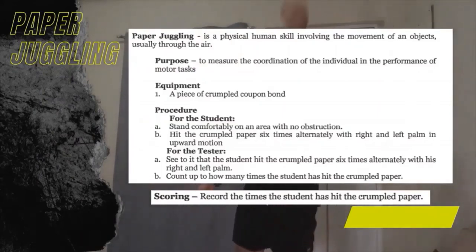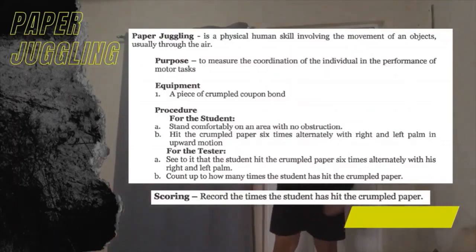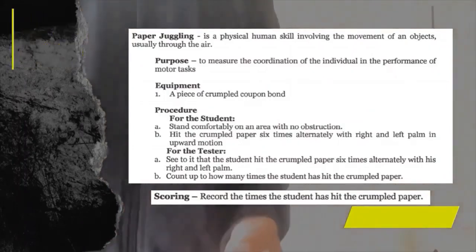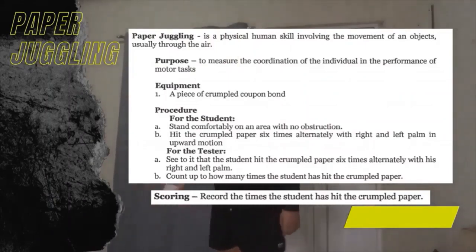Equipment, a piece of crumpled paper. Procedure for the student. First, stand comfortably on an area with no obstruction. Next, hit the crumpled paper 6 times alternately with the right and left palm in an upward motion. Procedure for the tester. See to it that the student hits the crumpled paper 6 times alternately with his right and left palm. Count up to how many times the student has hit the crumpled paper.